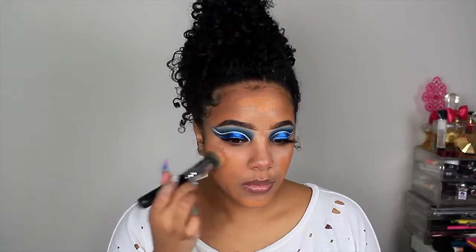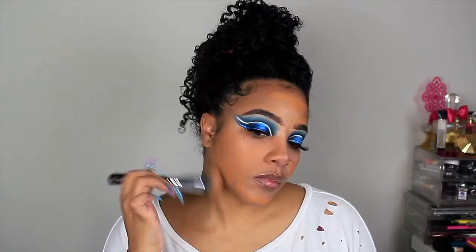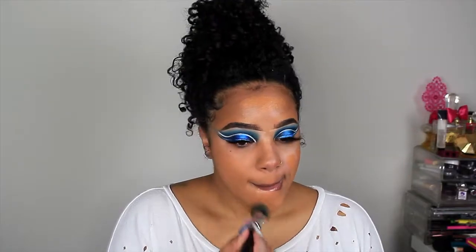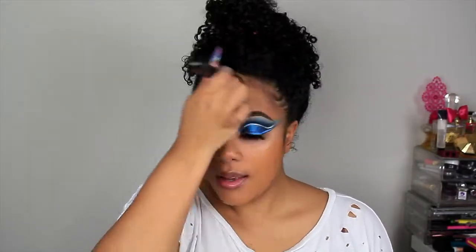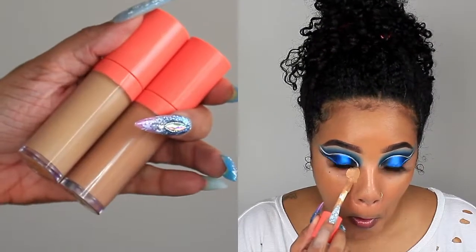So for foundation, I'm going in with my Juvia's Place I Am Magic Stick Foundation. I've been loving the stick foundations. Stick foundations used to be my jam a while ago. I used to use the Makeup Forever one, and I might give that one a shot again. I love the full coverage of it, and how easy it is. You don't have to put it on anything. I just love it.